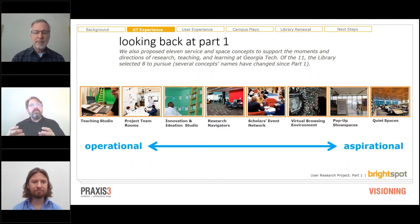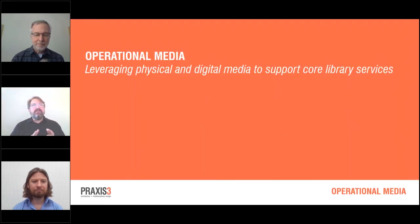Aspirational would respond more to this ineffable idea that a library is a place of inspiration. And so the quiet spaces, pop-up show spaces, virtual environment, and then the places in between were also contributing toward that understanding of what a library's job is. So these are two poles of what really the library's function is. So I'm going to look at four examples of operational media very quickly, just so that we have an understanding of what we're talking about. And then Stuart is going to take us through four very interesting examples of aspirational media.